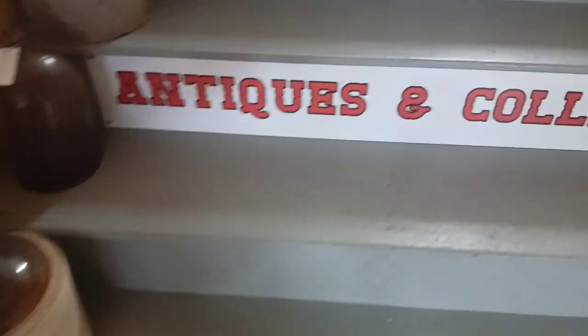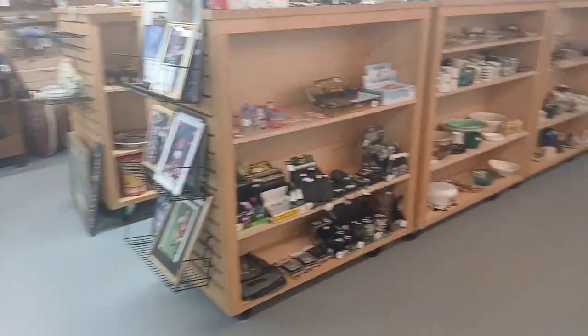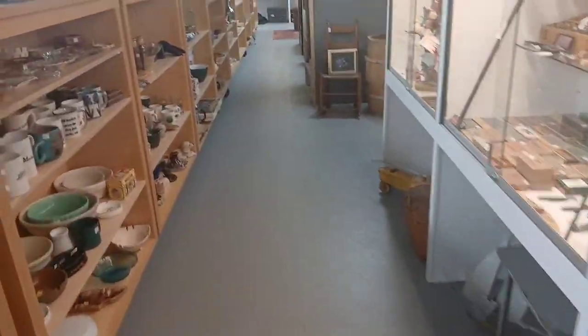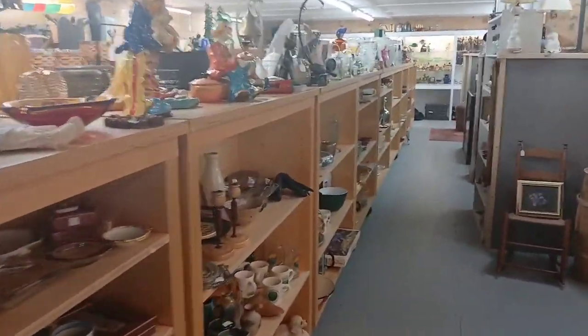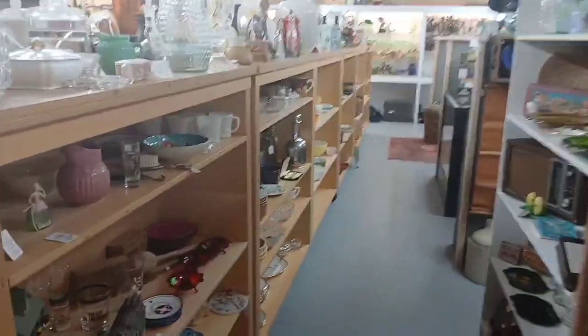I have a whole second floor. Whole nother floor of more. Oh yeah. We're looking for some, you know, antique car stuff. Getting harder to find nowadays, but there's still a lot of glass out there.